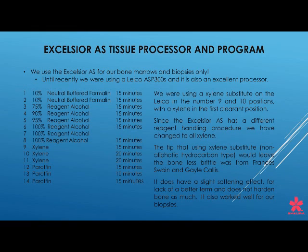I'm giving you the protocol we're now using on the Excelsior AS processor from Thermo. We were previously using a Leica ASP300, which was also a very good processor. We just wore it out. This is the protocol we are currently using.